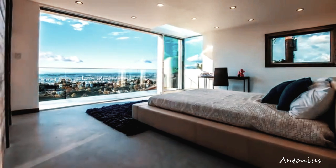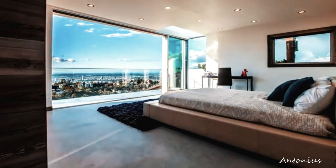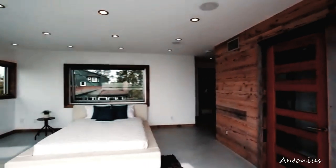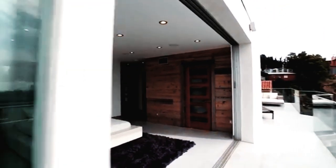The master suite is a true sanctuary, offering a private retreat where you can unwind and recharge. This spacious bedroom features large windows that frame stunning views, a walk-in closet with custom built-ins, and a luxurious ensuite bathroom. The bathroom is a spa-like oasis, complete with a soaking tub, a rain shower, and dual vanities. Every detail has been carefully considered to create a space that is both functional and indulgent.